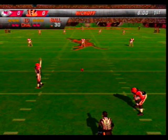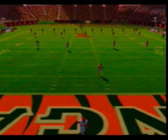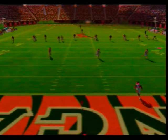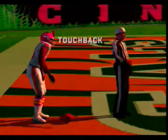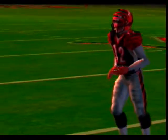Henderson aims to kick this one off to start the game. And he got all of that one. A great kick. This one is handled by Alford. The offense is heading out onto the field for their first drive of the game.